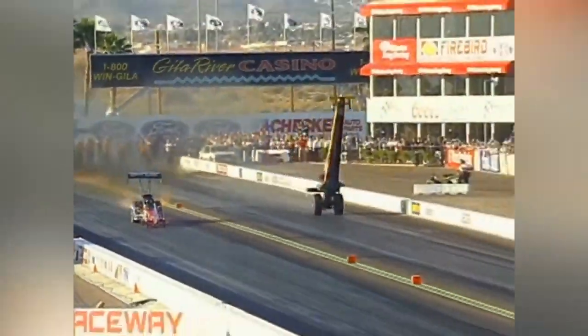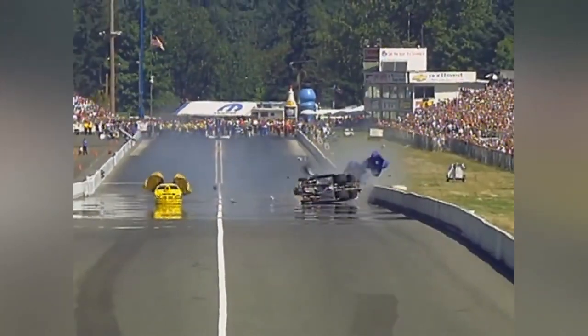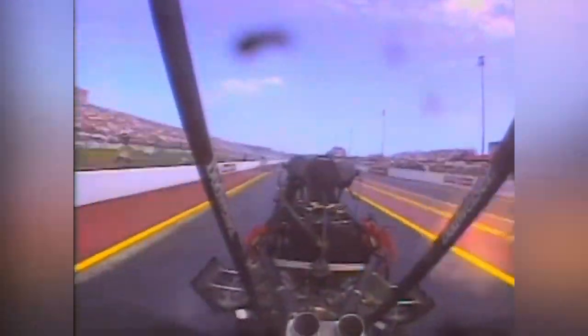So how does a driver survive an incident like that? Well, safety is no accident, and that's not meant as a pun. The NHRA has made countless innovations in these race cars through the years to keep drivers in one piece. Every racing incident is used as a learning tool to help make these cars some of the safest in all of motorsports. Mike Dunn takes us through the evolution.